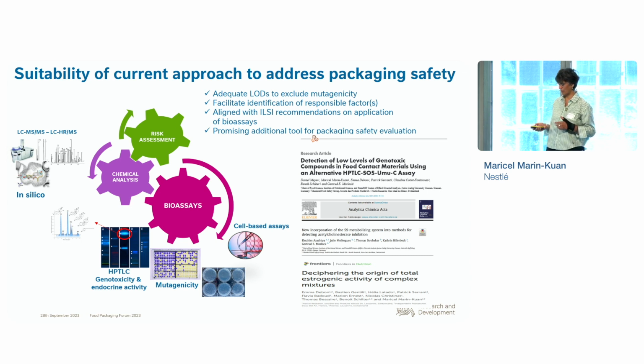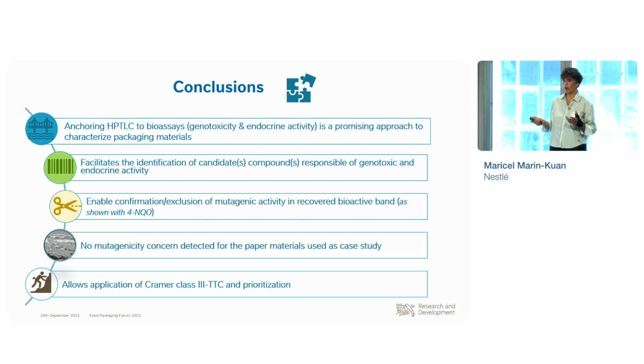And with that, I will finish. So we are applying the bioassays, the chemical analysis and the risk assessment all together. Of course, this is not only the bioassays, there are a lot of people behind that. And the conclusion is that anchoring the HPTLC to the bioassays is very promising. We can facilitate the identification of compounds potentially responsible of toxicological concern. And in the case that we studied, we were able to demonstrate that we can detect mutagenic compounds, as in the case of 4-NQO and glycidol. And this will be very helpful if we want to apply the threshold of toxicological concern, because the limit of detection is really in accordance with the recommendation.